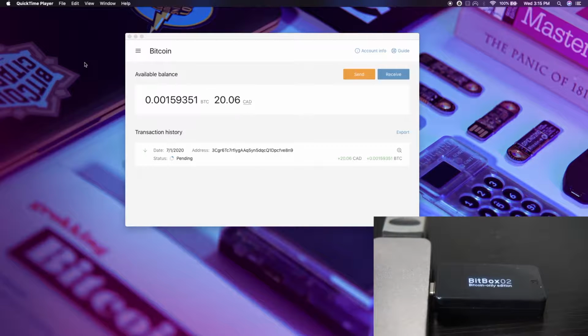Now, the BitBox will make your balance available and spendable after a single confirmation, but in the transaction history, it will still show as pending after one confirmation, all the way up until 6 confirmations, or about an hour. That doesn't mean you can't spend it, but a lot of Bitcoiners refer to Bitcoin as not being 100% final, or reasonably final, until after 6 confirmations. But it does mean that you can spend it at this point.